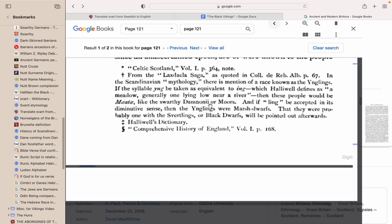Okay, that name Svarti was given to him because he was black. He was a black man. Okay, and once again, he derived from the Yingling or Swedish noble dynasty. And as we can see here, the Yinglings were in fact black. So that should give us an idea of who the people of Sweden were said to have looked like, or what a lot of the people of Sweden must have looked like.